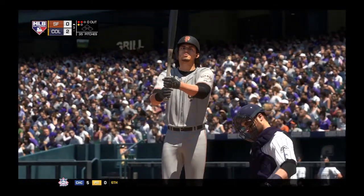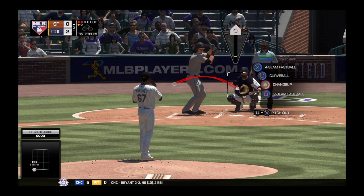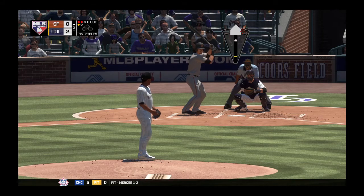Boy, that's a great breaking ball right there. That's a tough pitch to lay off when that ball's coming in at that plane right there. Quality take. 2 balls and a strike. Here it is.